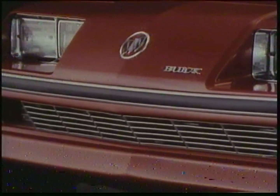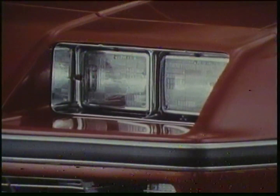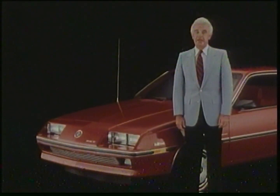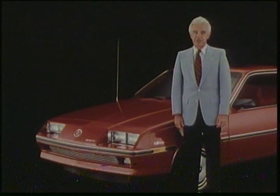These slits in the grille improve the airflow for engine cooling. These step headlights can be equipped with optional tungsten halogen lamps. They'll be terrific for those Sunday night drives back from weekends because they've got more than twice the candle power of regular sealed beam units.